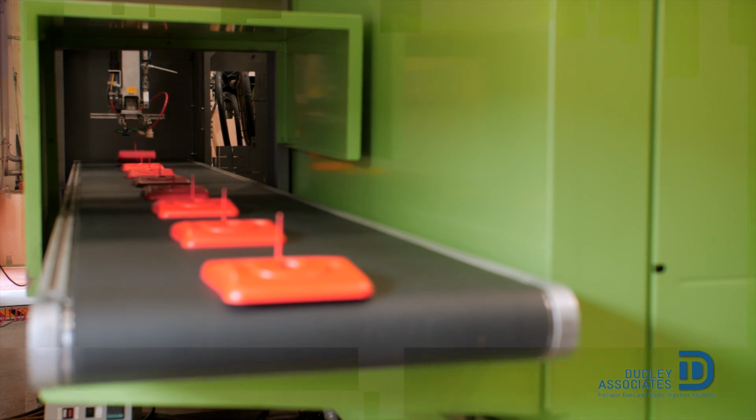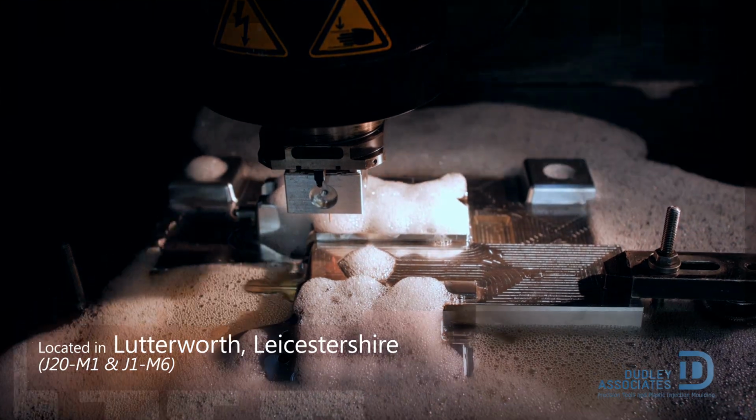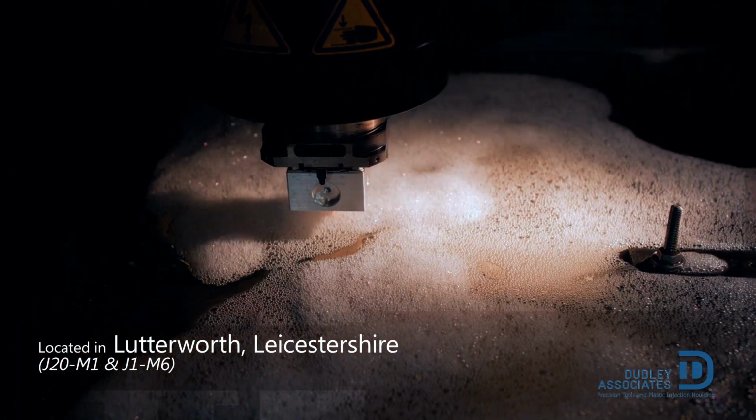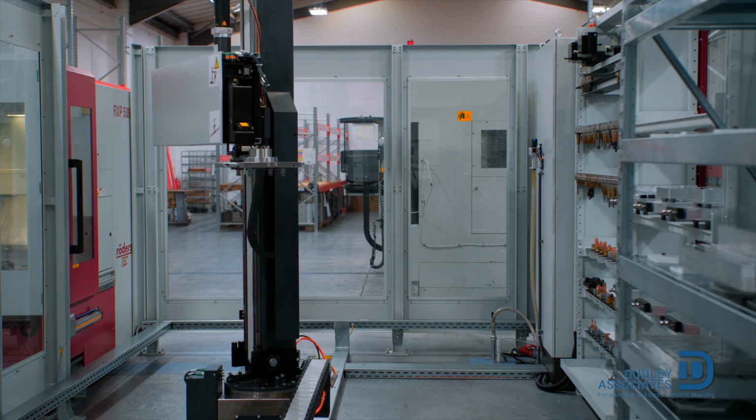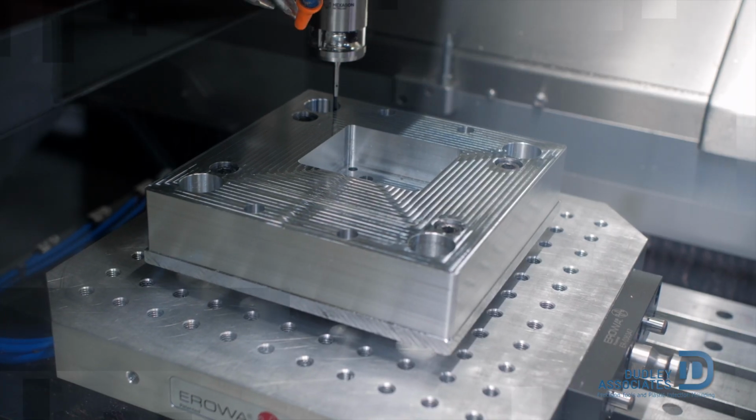Precision tooling and injection moulding for over a quarter of a century. Since the management buyout 3.5 years ago, Dudley Associates has been transformed and updated with major investments in all areas of the business.